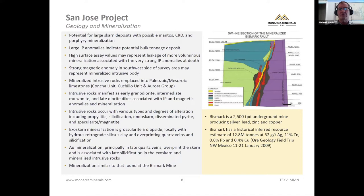Jose. In the 90s, Peñoles did a geophysical program. They did MAG and IP, discovered significant anomalies, and drilled out the resource that I referred to. So we see a lot of analog compared to the Bismarck mine and what we see at San Jose. The difference is at San Jose, we see much higher silver and gold grades at the surface as compared to the Bismarck mine. So what we see at the surface, I think, is leakage of something fairly large at depth.